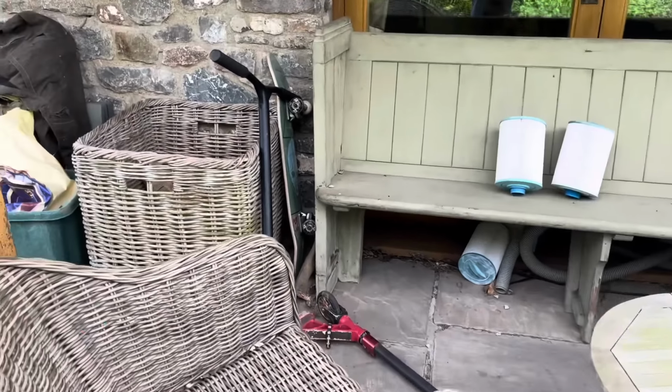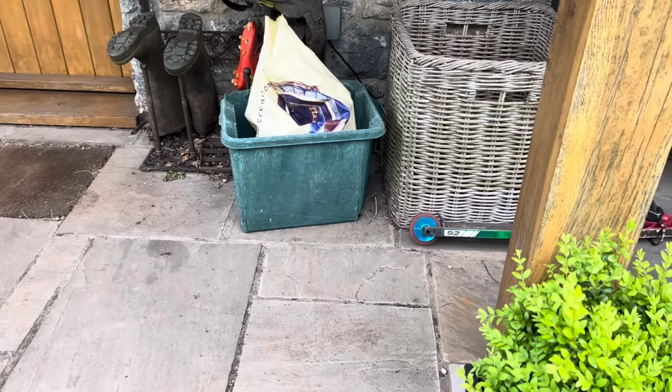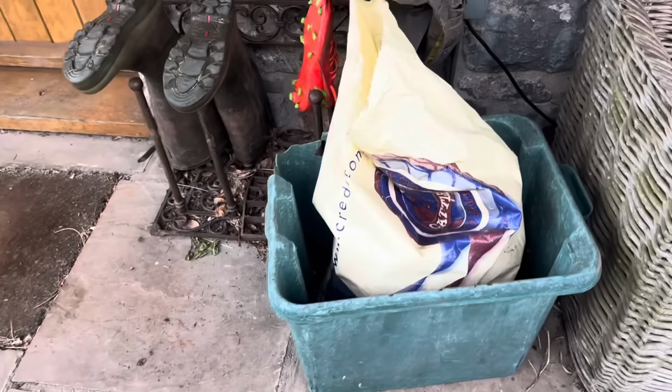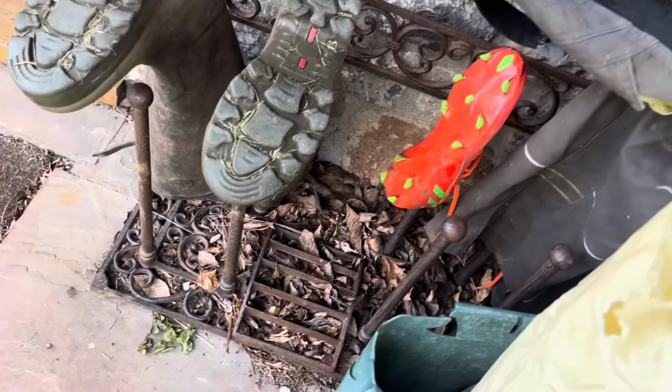Scooters, skateboard, a recycling bin with kindling in it, I think. Yeah, I mean, that's just ugly. This all needs sweeping.